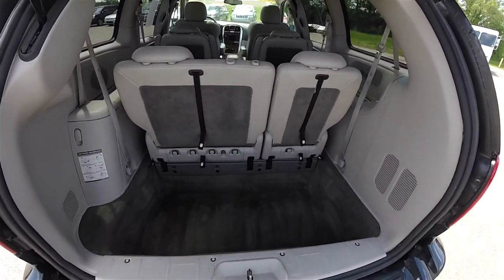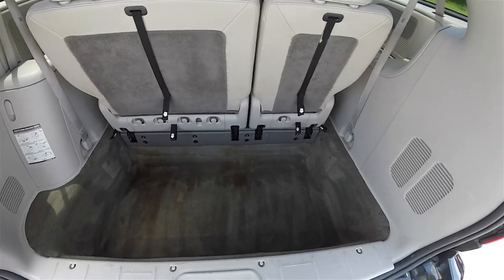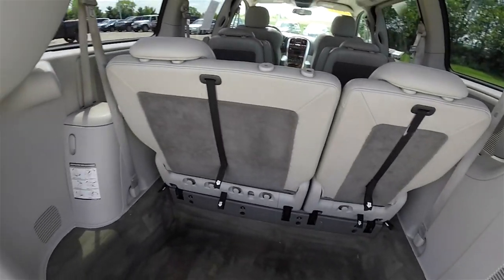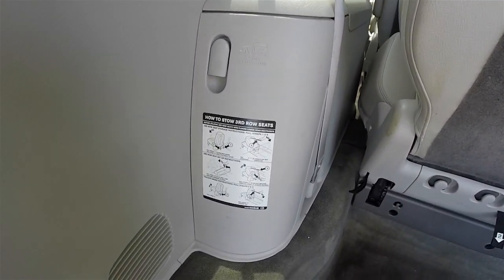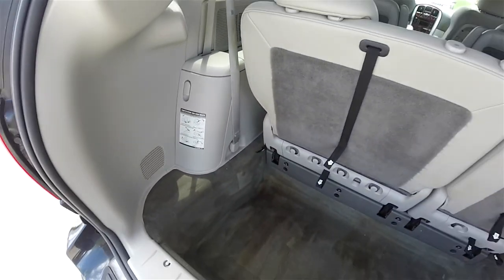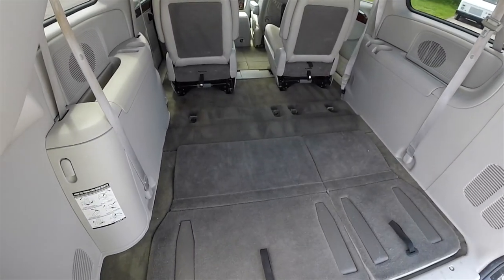Alright, looking at the luggage area, due to the nature of the stow-and-go seats, luggage area is very nice and spacious. Jack and tools and jacking instructions, as well as stow-and-go instructions, are on the rear trim panel. And a quick look at the luggage area with the third row seat stowed.